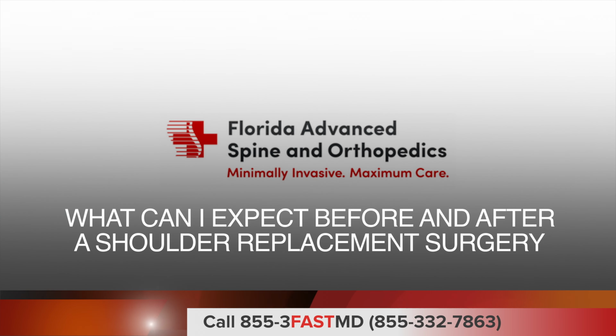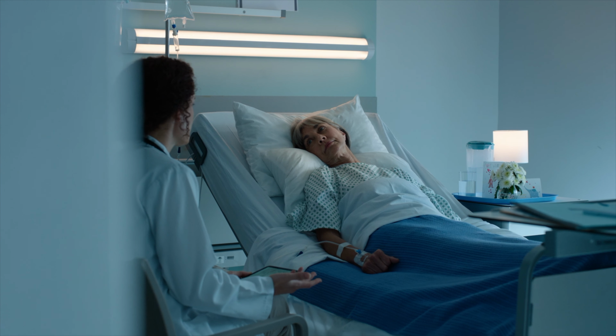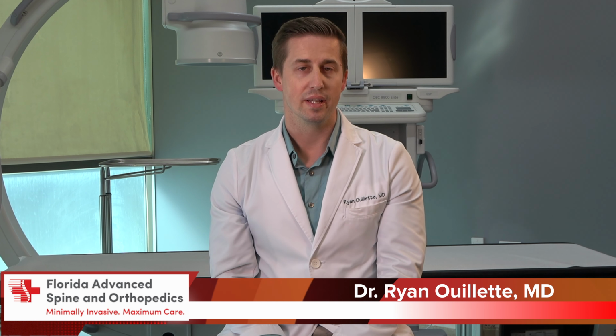What can I expect before and after a shoulder replacement surgery? On the day of the shoulder replacement, patients will typically get a nerve block performed by the anesthesiologist in the preoperating area. Afterwards, following the surgery, some patients are able to go home the same day. Otherwise, other patients will typically stay overnight in the hospital for one night and then typically go home on day one as long as their pain is under control.